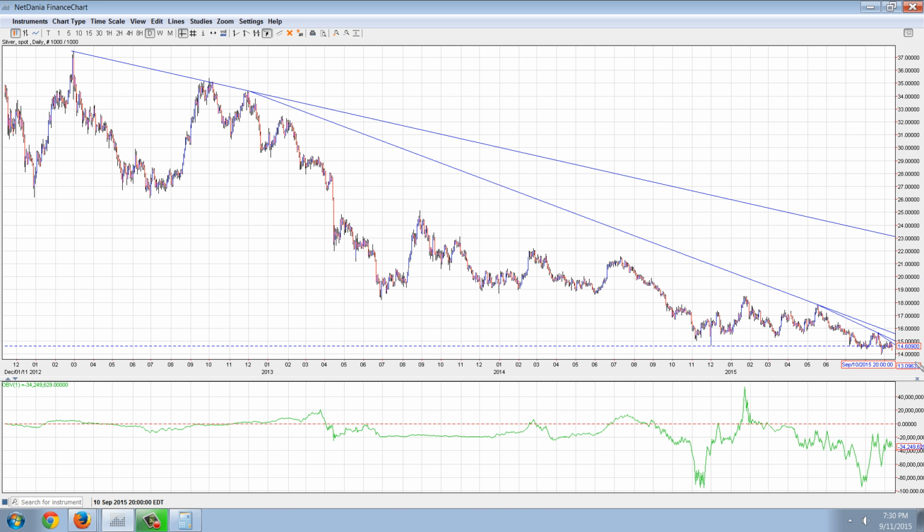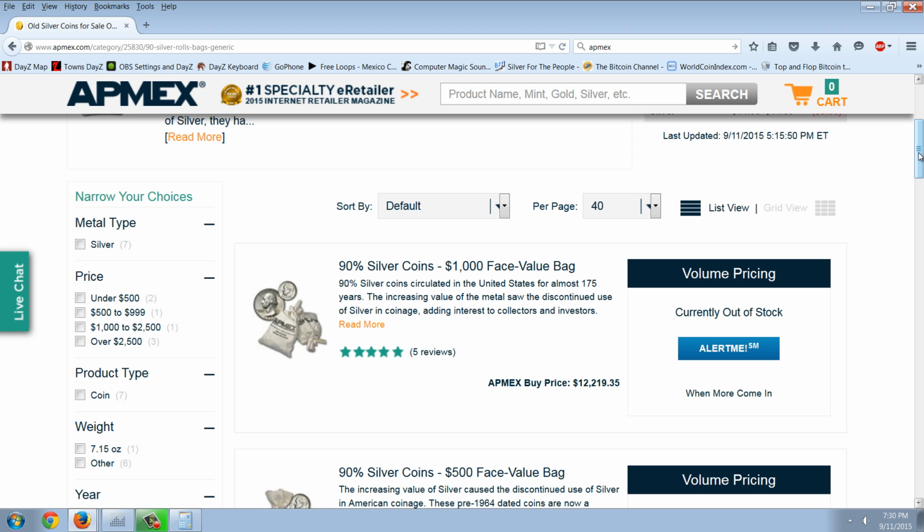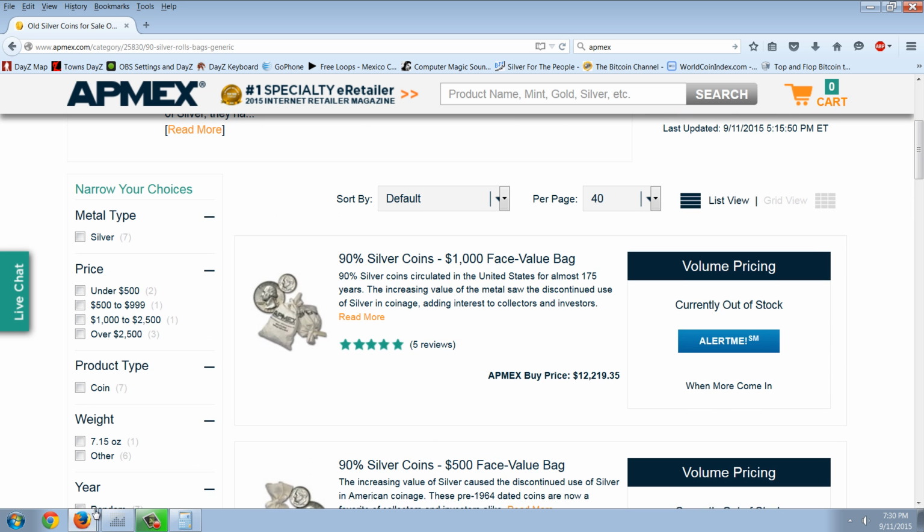That is $2.40 above spot. Now you have to remember, you're always going to have people complain to you. I'll use eBay as an example.